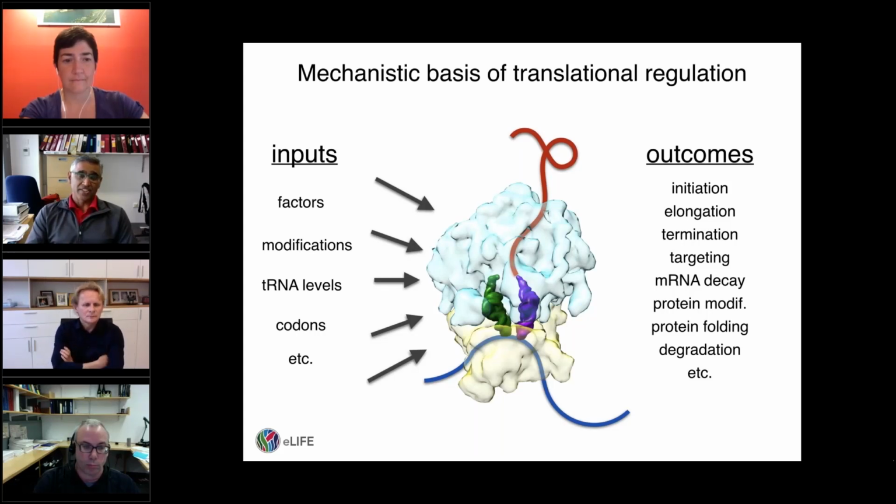So there are lots of factors, dozens to perhaps hundreds of factors that bind the ribosome, many modifications such as phosphorylation, changes in tRNA levels, and so on. And all of these things impinge on translation in order to control various steps in the output. So of course, we know that initiation, elongation, and termination are controlled, but other processes such as targeting of the ribosome to particular parts of the cell, decay of the mRNA, protein modification, and so on, are all controlled by ribosome binding factors.